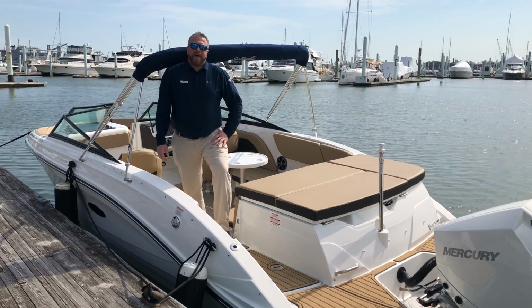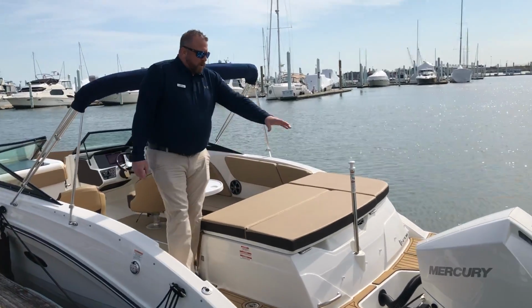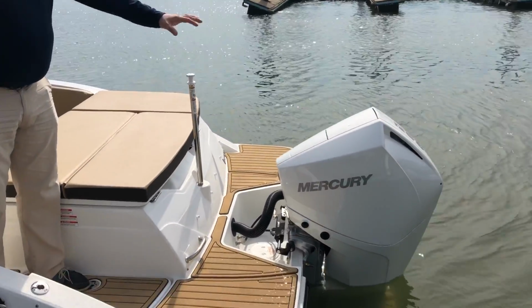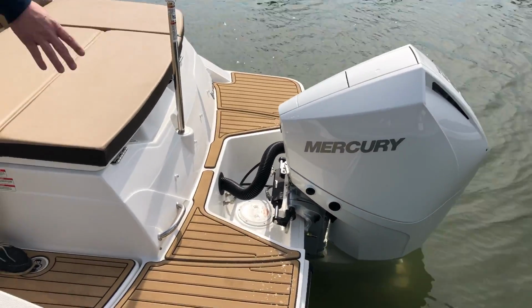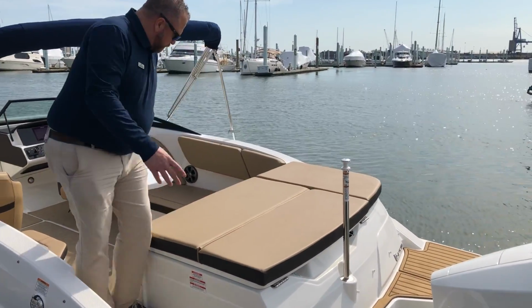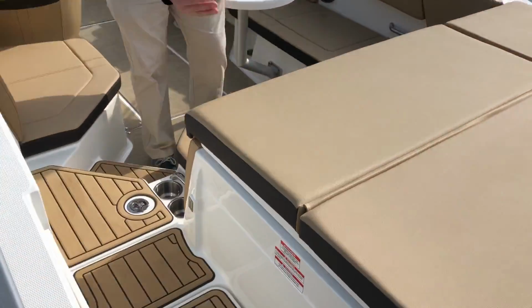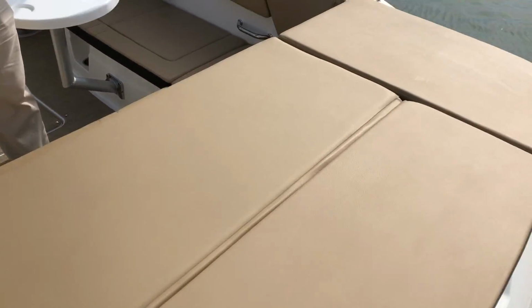We're here on board a 2019 23 SPX. We'll start here in the transom where you have a Merc 200. It's pushing along quite nicely. As you can see, you have sea deck that wraps around along with your ski pylon. Moving forward, you see you have a very nice sun pad here, which does come up into a reclining position.